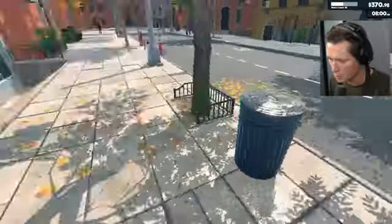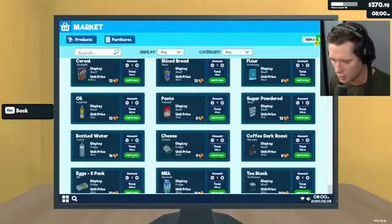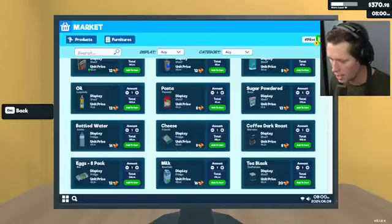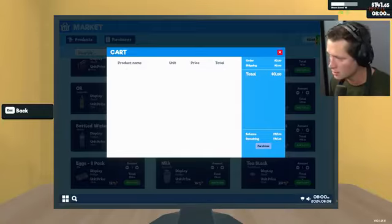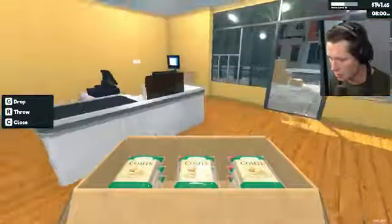We could probably buy some more cheese. We could probably buy some more water. Definitely need the cereals, more cheese, more water, more eggs, more coffee. All right, $221. It's gonna get a little rough here, but we're gonna be okay.